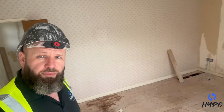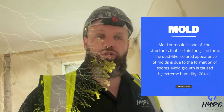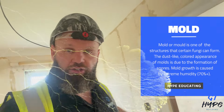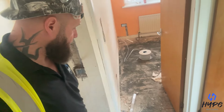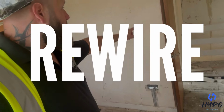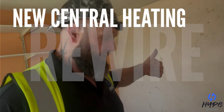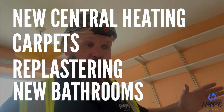So again, not too much in this bedroom, just the skirting boards and the timbers, because there's been so much water in here, the humidity in the air has gone up, which meant we've had mushrooms and mold growths, which have all got into the timbers. So again, as an insurance job, we are removing all the wood from everywhere, which means doors, skirting boards, architraves. It's got to have a rewire, new central heating, obviously carpets, painted throughout, replastering, new bathrooms, new tiling. It's practically caused a full refurb.